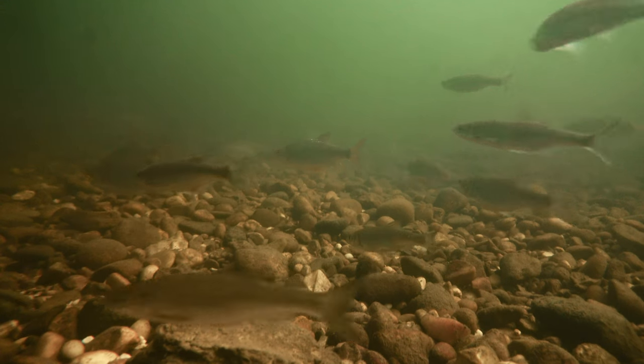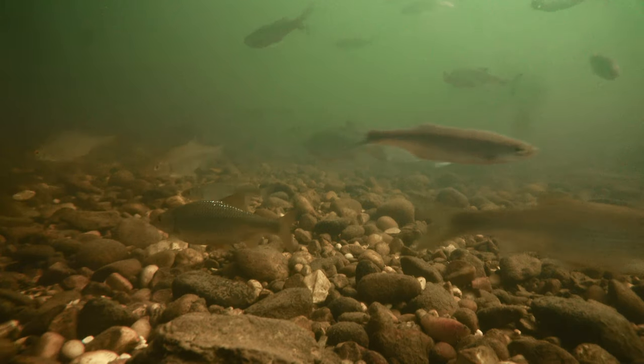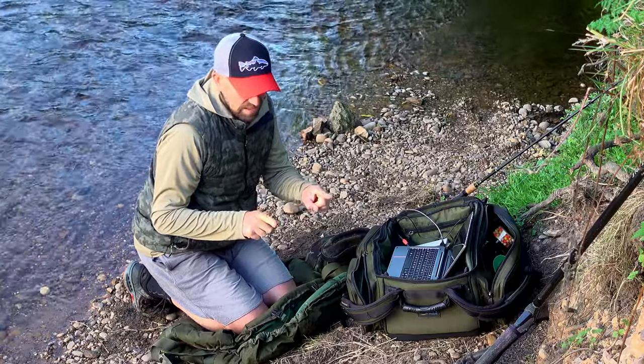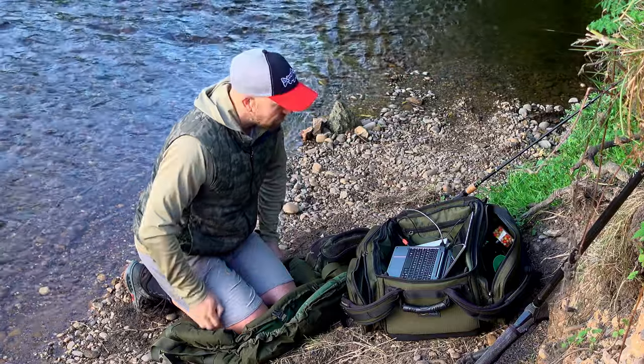I can see some pellets. Some small fish try to nail them on the drop. It is ridiculous. Another decent chub. But yeah, fish like that, 10-15 centimeters, eating 4 mil pellets, no problem whatsoever.